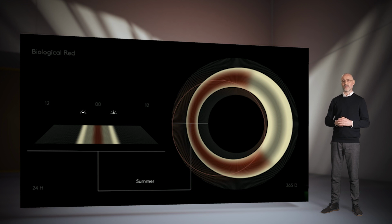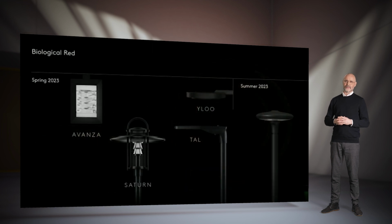The luminaire switches on independently after sunset at 100% of the preset light output with a color temperature of 2700 Kelvin and switches to red during the evening and decreases during the night. 1 hour after dusk, it switches to 50% at 2700 Kelvin. 1 hour before sunrise, during the morning rush hour, it switches back to 100% white light at 2700 Kelvin. Initially, our Avanza, Ilu, Tal, and Saturn luminaires will be available with the Biological Red light profile.